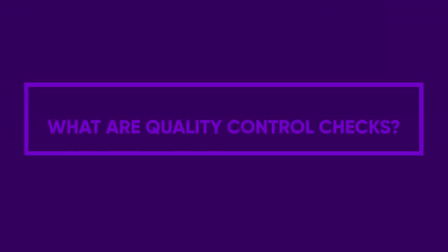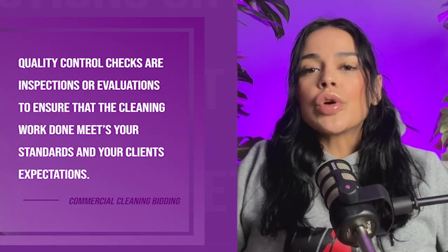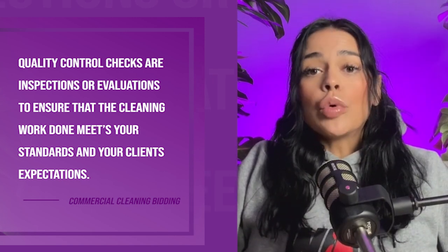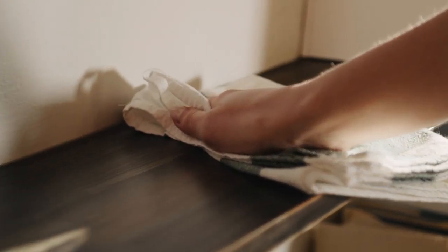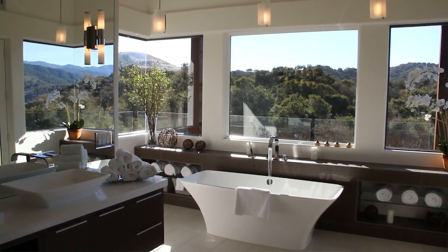What are quality control checks? So first off, let's talk about what quality control checks are. Simply put, they're inspections or evaluations to ensure that the cleaning work done at your commercial cleaning accounts both meets your standards and, more importantly, your client's expectations. It's about making sure that everything looks good, everything is clean, feels clean, and meets the standards that your business has set for your clients.